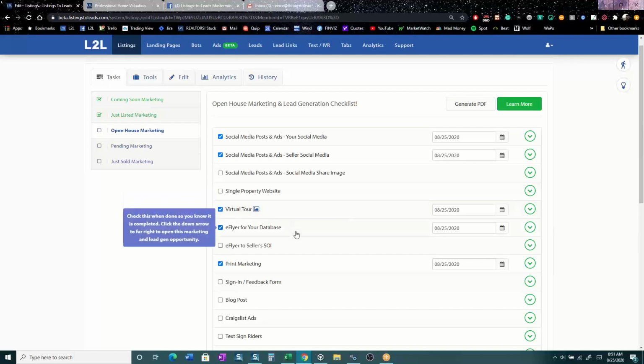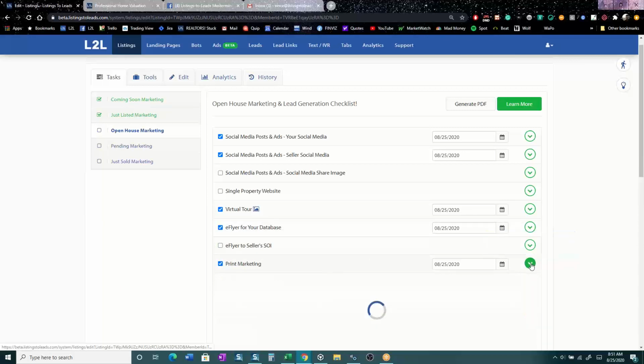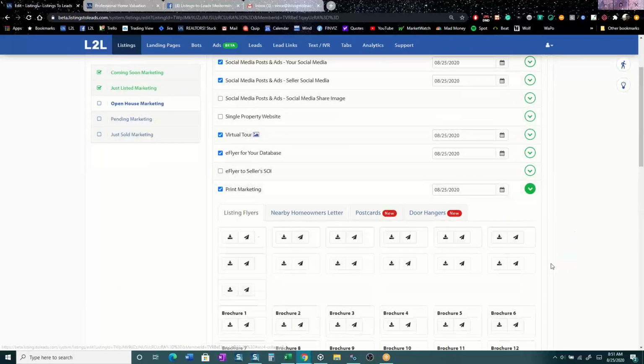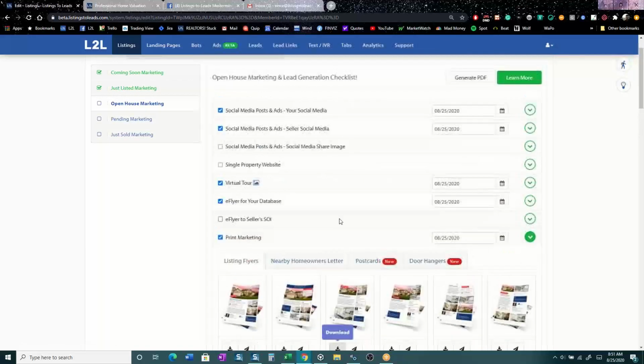And then the e-flyer for your database, we really say once a week. If you have a lot of listings, the more often you use it, the more leads you get. And then print marketing is something that you don't have to do at every status, but people have found that this is the number 1 tool for getting listing leads.